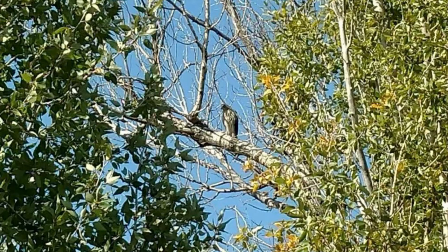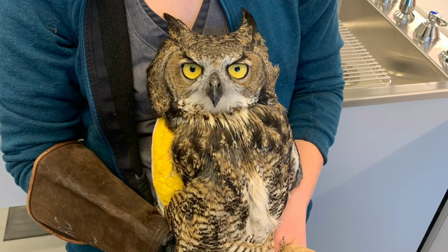Our third and final release of the week comes from Cooper's Hawk 825, and this bird came in from Evanston, Wyoming after he flew into a window and fractured his coracoid. Here he is back out in the wild. We don't have a video, but we do have a photo of him perched up in a tree shortly after the release.